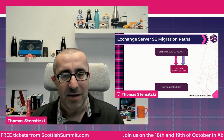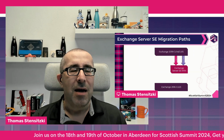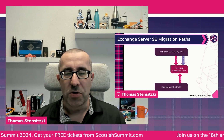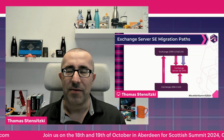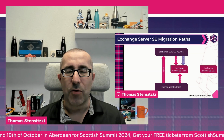It is not supported, just as a reminder. So if you do want to move to a more modern operating system, legacy upgrade is your option. 2016 won't allow for an in-place upgrade, therefore the legacy option is the only option available. Or just move from 2016 to 2019 CU14 and then to Exchange Server SE. These are the options available.